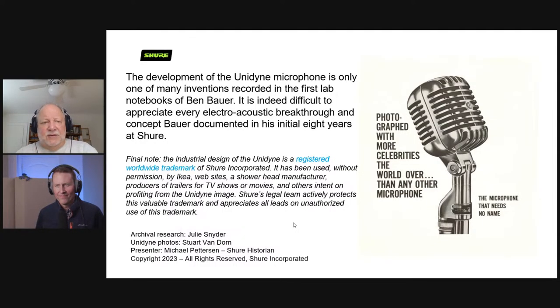So let's kind of wrap this up here. He developed so many things that in the lab notebooks we only touched on a portion of it. And it's really difficult to appreciate every electrical and acoustical breakthrough that Bauer had documented in those first 8 years at SHURE. It's just amazing. You read through this thing and the guy had a new idea every day.